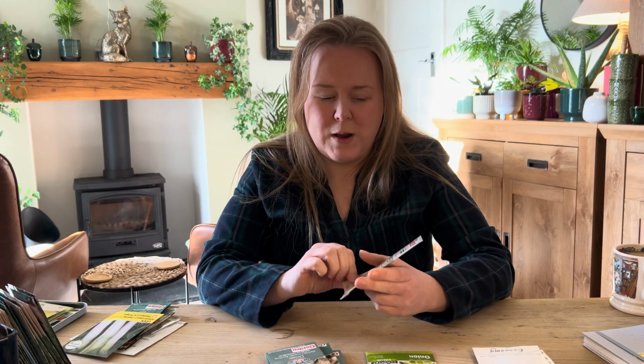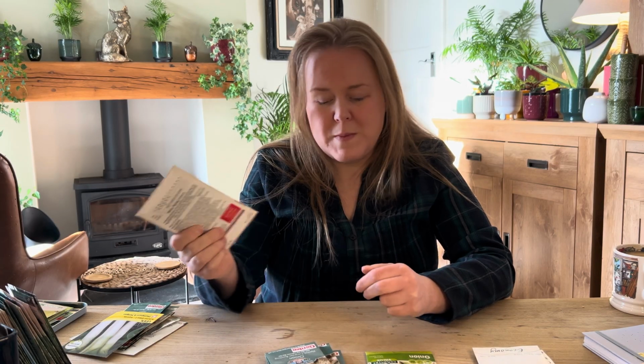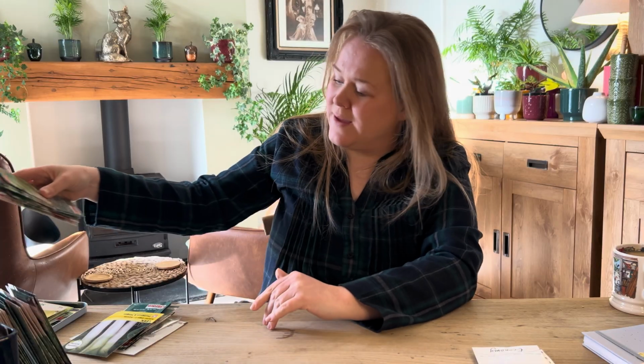These are sow by September 2023, so you can see I've had these for a while. I'm probably not going to sow these now, but we might do. I don't know. But I'm just going to put this one in for now, and I know I can come back to these if I so desire.